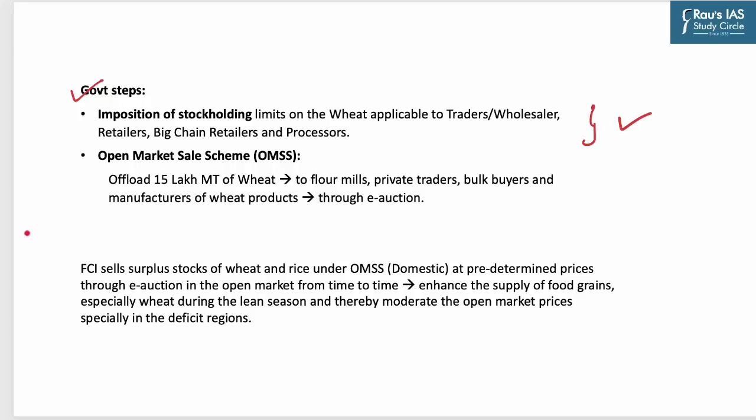Apart from this, when the government wants to control the retail inflation of any food grain, particularly wheat or rice, the government can adopt another measure, which is the open market sale scheme, to enhance the supply of food grains and thus lower the prices or control the retail inflation, especially during the lean season or in the grain deficient regions. The Food Corporation of India will sell the surplus stock of wheat and rice under this scheme.